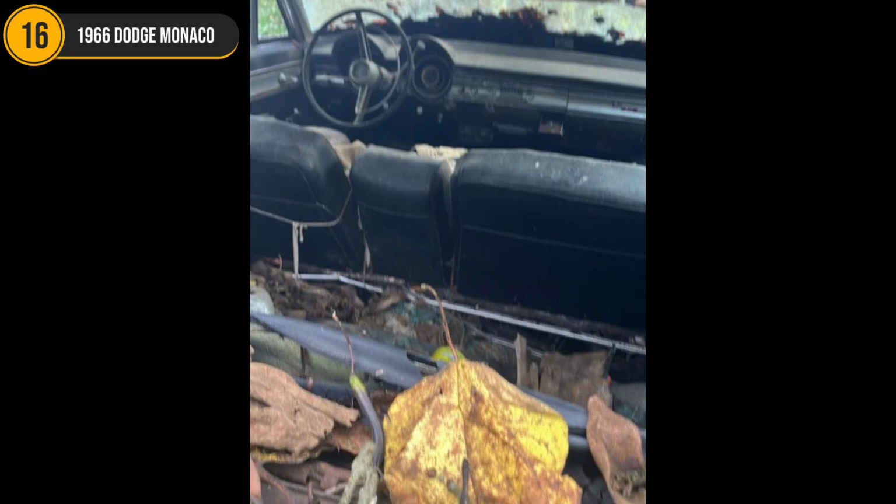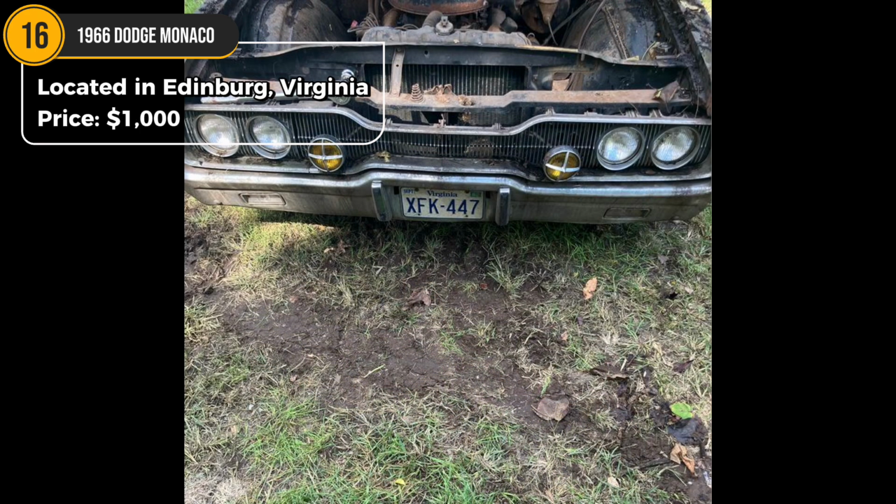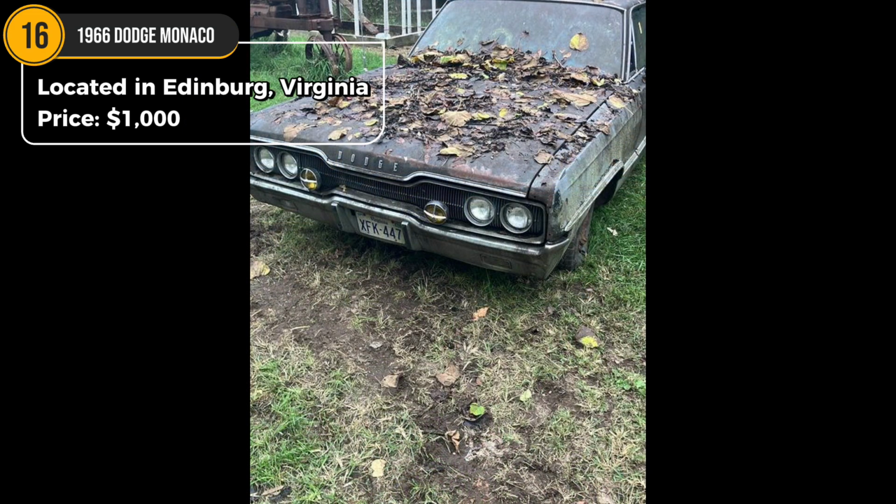16. 1966 Dodge Monaco, located in Edinburgh, Virginia. This Dodge Monaco has significant rust and no title. It's being sold as is for parts and has been sitting since 1982.